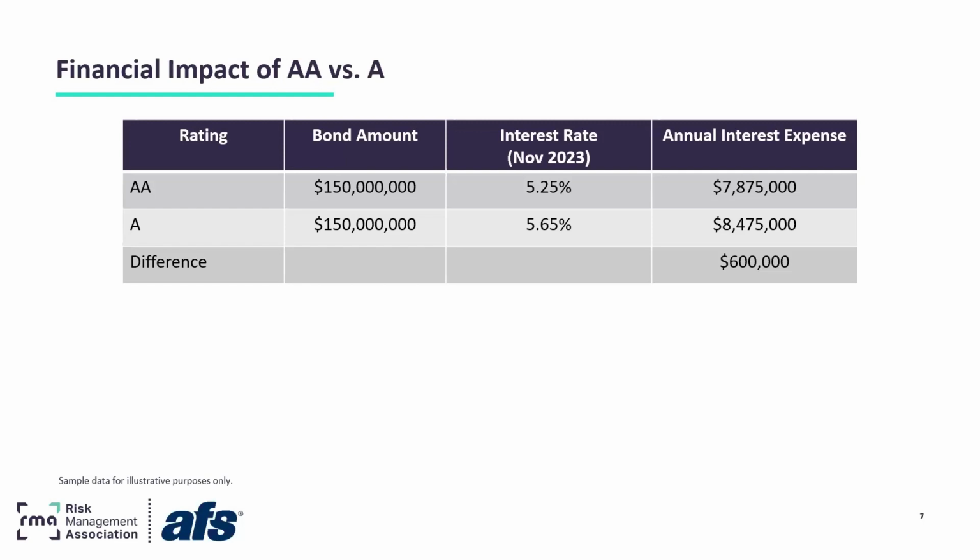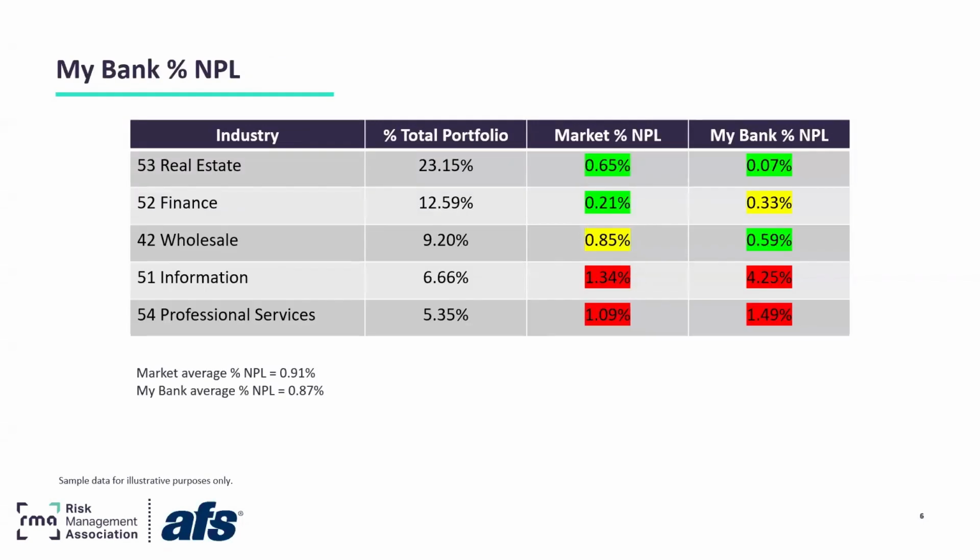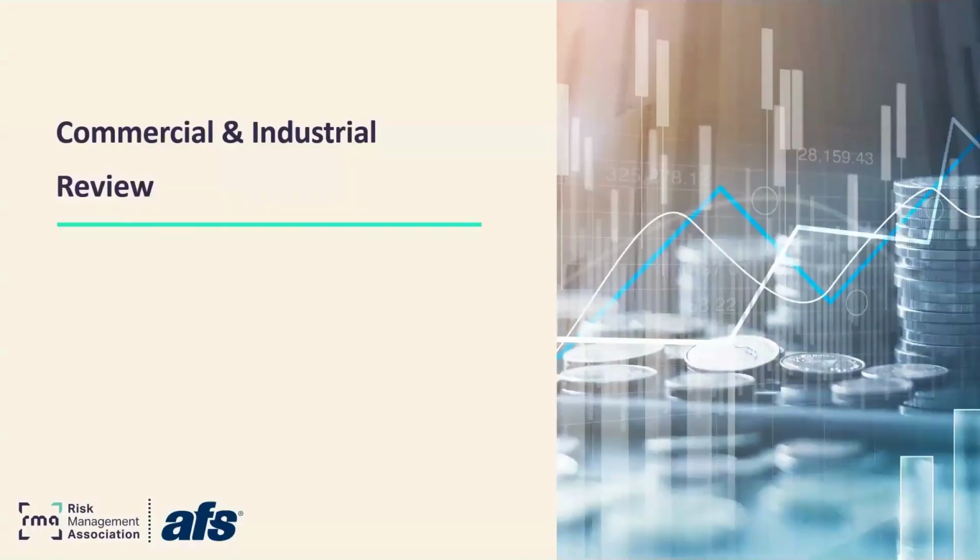If you're AA rated, the interest rate is 5.25, and your annual expense is about 7.9 million. If you're downgraded a notch, your interest rate goes up 40 bips and your interest expense goes up $600,000. So there's a definite cost to having, if we go back a second, things like this, where your information, which is a risky industry, if you're not doing particularly well in that industry as well. So definite cost to that.